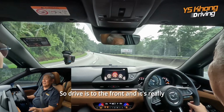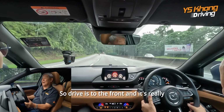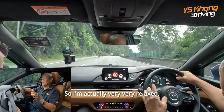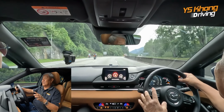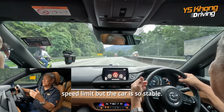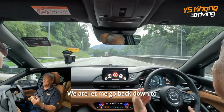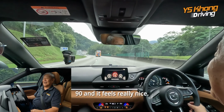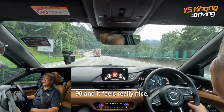So drive is to the front, and it's really a very nice feeling of driving. So I'm actually very, very relaxed. Oh, I'm sorry, we are a little bit above the speed limit, but the car is so stable. Okay, let me go back down to 90. Yeah, and it feels really nice.